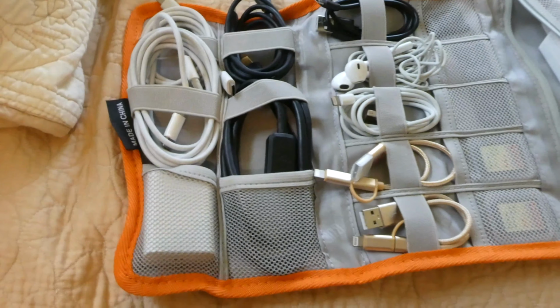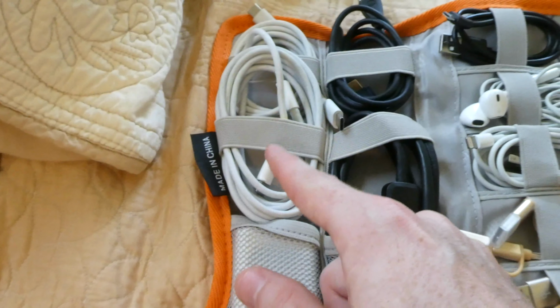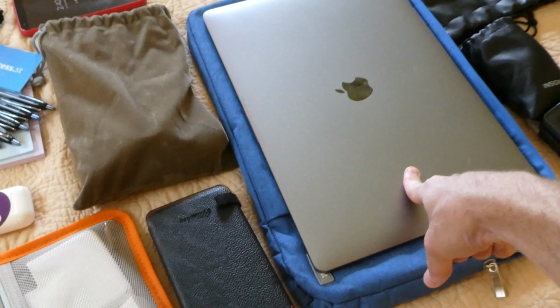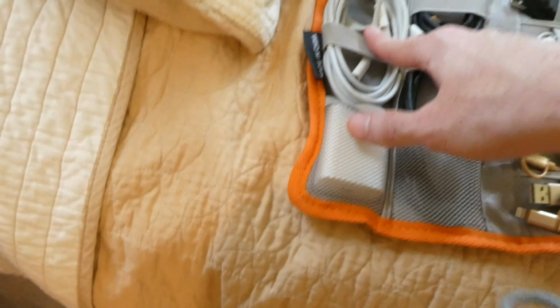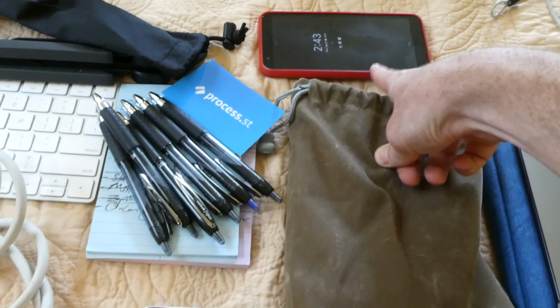So what I have here, I've got my USB-C charging, so it plugs in there. This is the cord itself for that. So I've got one for my MacBook Pro. I have a MacBook Pro 2016, 16 gigs of RAM. That's what I have here, and that's of course a USB-C charger. And I have a Google Pixel 3 here. This I have charging with a USB-C cord as well, which is convenient.